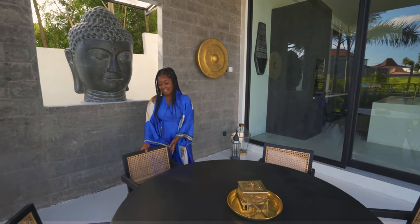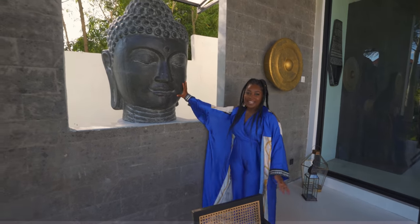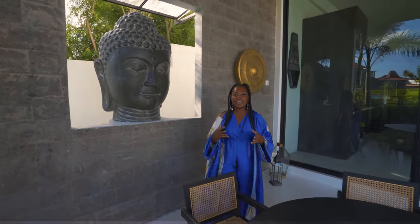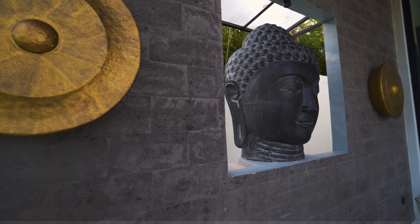And of course, the lovely chairs as well give it a really fun, modern look. And then the Buddha. Listen guys, it was so hard to find a Buddha that I really loved, and I literally searched and searched. I went to Ubud, I went to Cinnamon, I went to different parts of Kerobokan to find a good Buddha with a nice face, and I finally found one that I really loved.